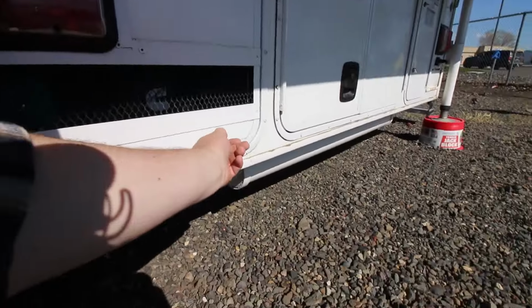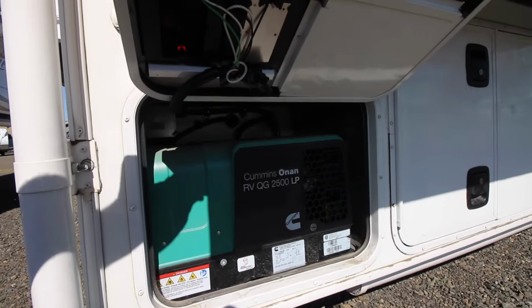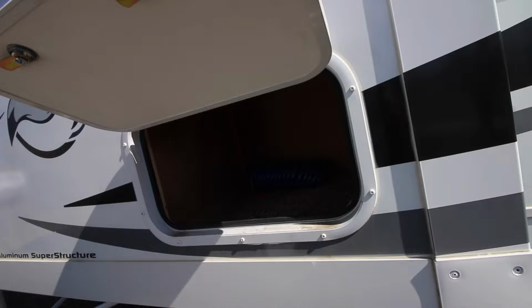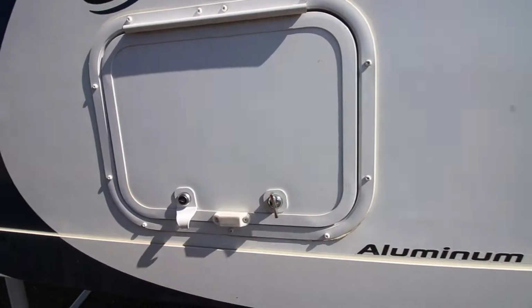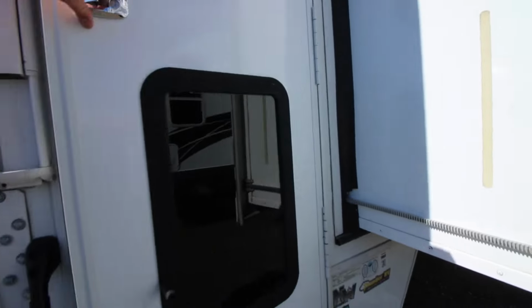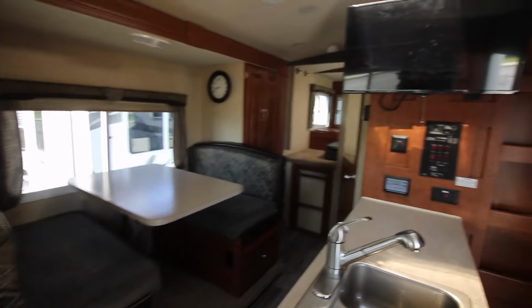What kind of generator are we running? Looks to be, yes, the same one as mine. So the 2500 propane Cummins Onan generator. We've got your batteries here. More storage. Even more storage. Much more than my 990. And that is basically the outside. So let's hop inside and check out what they've done different inside.